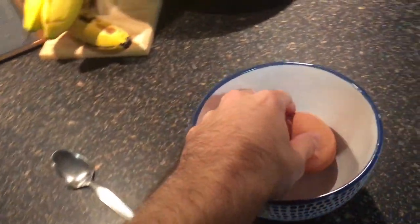So let me show you what ingredients I've got going. So as you can see here, I've got 2 eggs. Now, you are supposed to use 4 eggs, but I don't think my mum and dad would be happy with me using 4 eggs, seeing as there's only 4 eggs left. So I just used 2, but I'll be putting them with like a slice of toast or something like that to make it a little bit more filling.